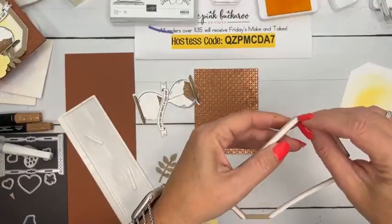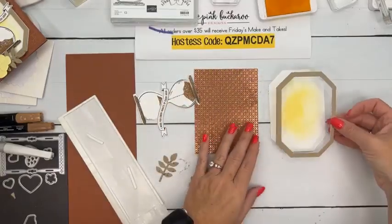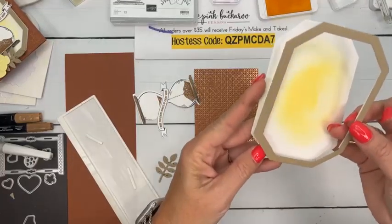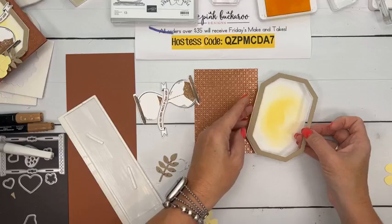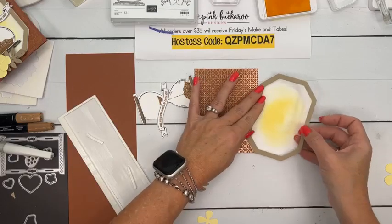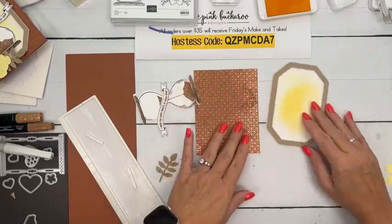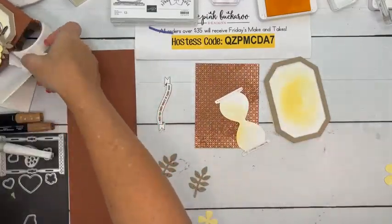And let's make sure that we don't have adhesive sticking out. And then we'll stick that down, matching the edges. Okay, now we'll get our regular dimensionals.